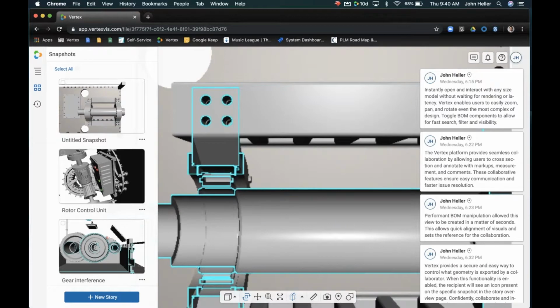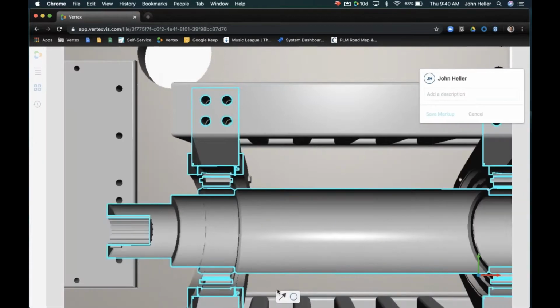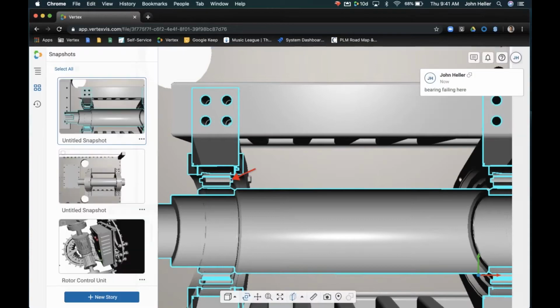And I'm going to zoom in here, and let's say I want to call out specific attention to this bearing here. So I've got a markup. I want to add something here, bearing failing here. And I'm going to save that markup as well. So now I've got a couple of snapshots discussing the issue, showing the issue here as well. And let's say now I want to take these snapshots that I put together and I want to bundle them into a story, as I showed you earlier.